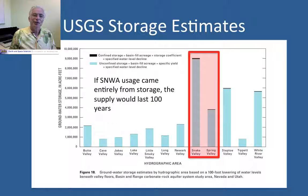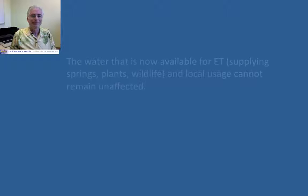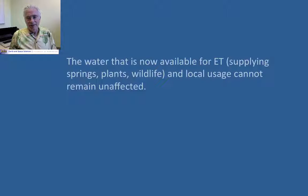However, you realize that as you pump that water out, the water table goes down. As the water table goes down, it changes the local environment. That was the discovery in Owens Valley in California when Los Angeles took the water from Owens Valley. So, the water that's now available for evapotranspiration, supplying springs, plants, and wildlife in these valleys, and supplying the local usage for irrigation, cannot remain unaffected if Las Vegas begins massive groundwater pumping.